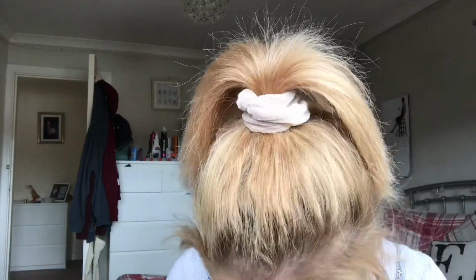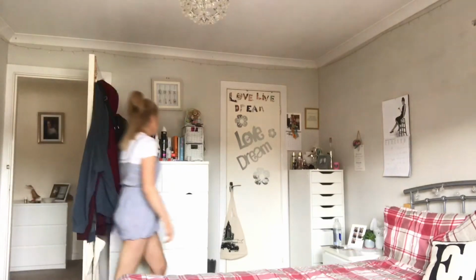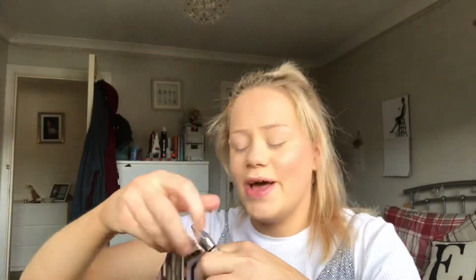Really helps if I knew where it was. Why do I lose everything? Where has it gone? Oh, it's literally in my makeup bag. We love that. Okay, so I'm just going to be combing through my eyebrows using the Benefit Getting Me Brow in shade 3, just to show me where I need to put product.